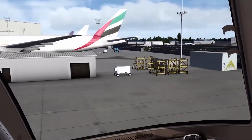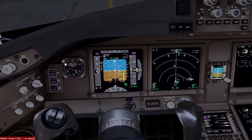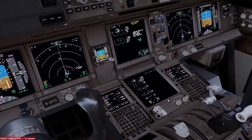Right, so we have now arrived at our parking position. So parking brake is set. Time is up, 5 minutes has passed. So APU is running. We can shut down the right engine. Thank you very much for not failing.